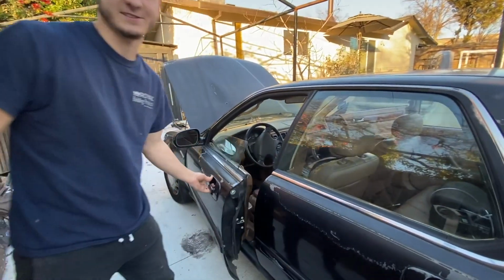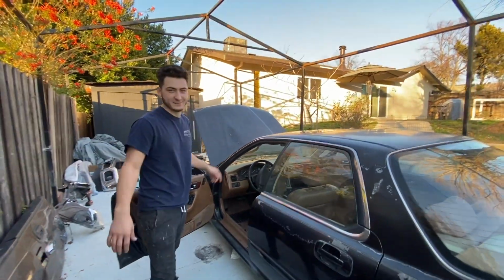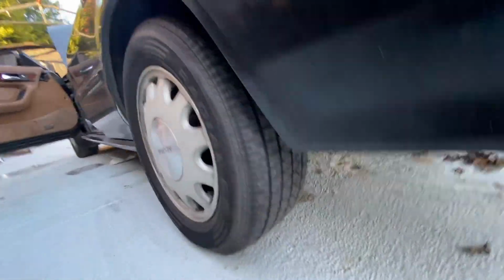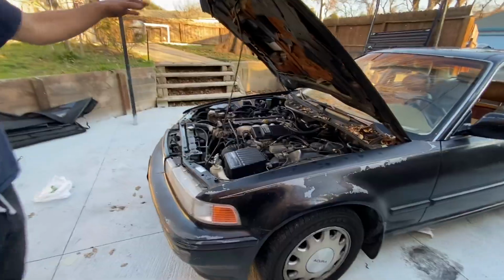He said it was half a tank, so we paid $40 for this car, and it has more gas in it, so it's worth it. Hey, and look at these tires. Dude, the tires are good. We can't even sell the tires. So, back what we paid for it. All of this will be fixed. Now we're gonna wash it.